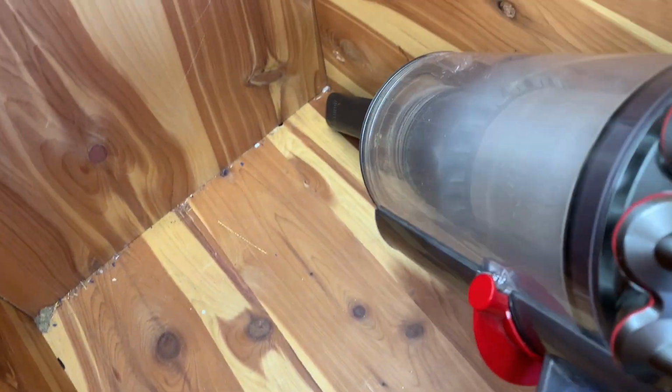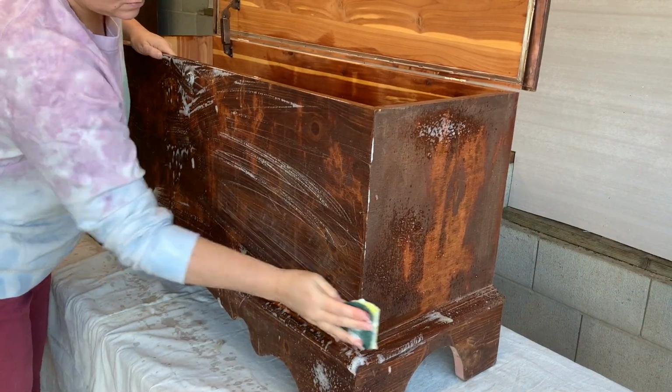I gave her a quick vacuum and scrubbed the outside with some Dawn soap, and then gave the chest a good rinse.